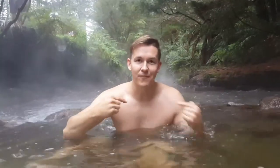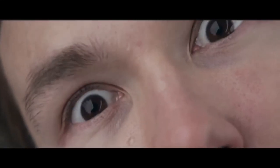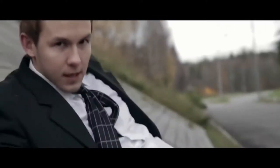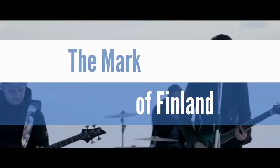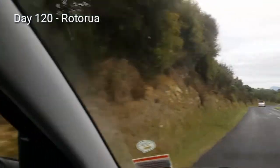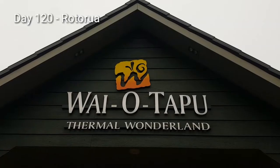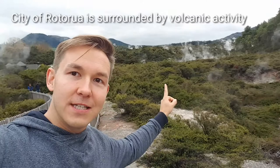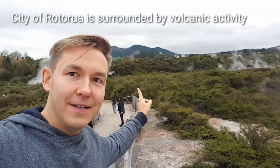This is the story of how my life changed. The whole place is smoking. Waiotapu Thermal Park. The whole area is just steaming all over.